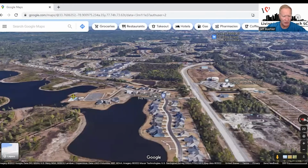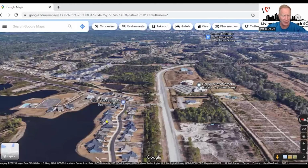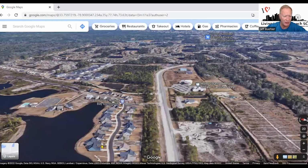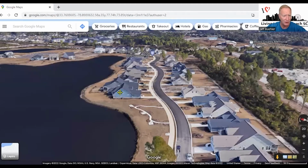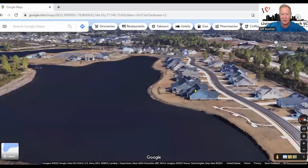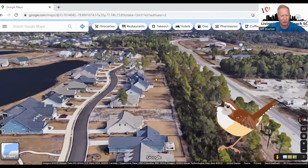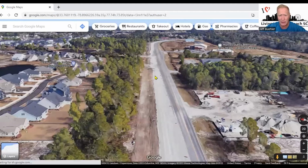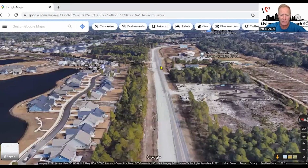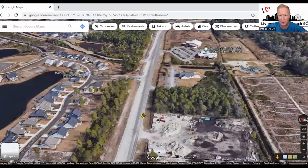Some more neighborhoods again with these lakes, and now don't get me wrong, I think it's great if you lived on a home site like this, where it's actually really pretty, and it does draw in a lot of natural wildlife and different types of birds and egrets, and you actually see a lot of bald eagles, so it does bring in a lot of natural wildlife.